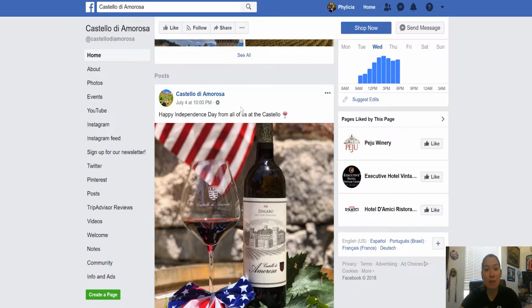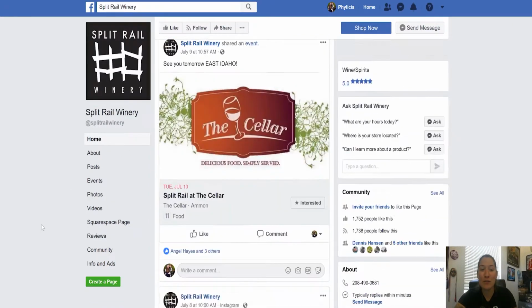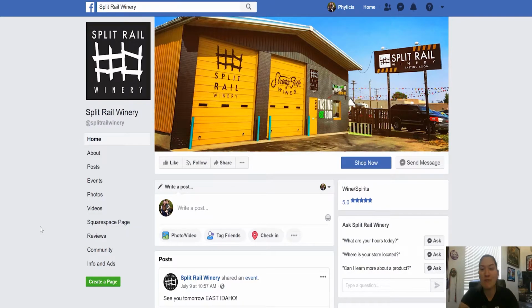But if you don't have millions and millions of dollars to build a castle and to market with, then I would suggest somebody doing well. We're going to change things up a little bit. So this is a winery that's actually here in Idaho. I went and visited them. They're centrally located in the Boise area, and they just have a really cool atmosphere.